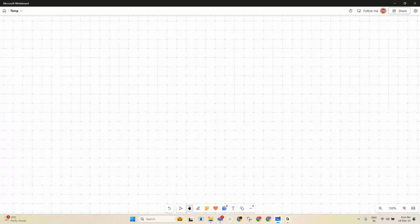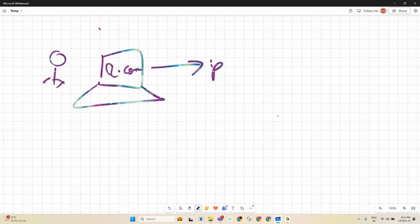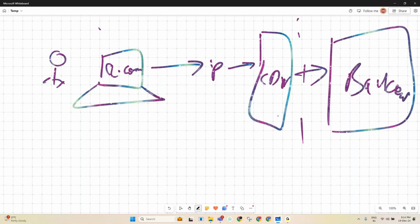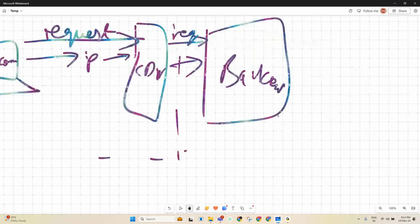Okay, coming to now, so we are at this stage. If I show you the diagram again, I am a user, I am browsing, let's say, a.com. Now a.com IP, it will open that IP. When the IP goes to my CDN, then we will hit the backend. So we have covered till here. Just assume my request is going. Now we saw the CDN. Now it is entering the backend. So let's try to understand the backend.